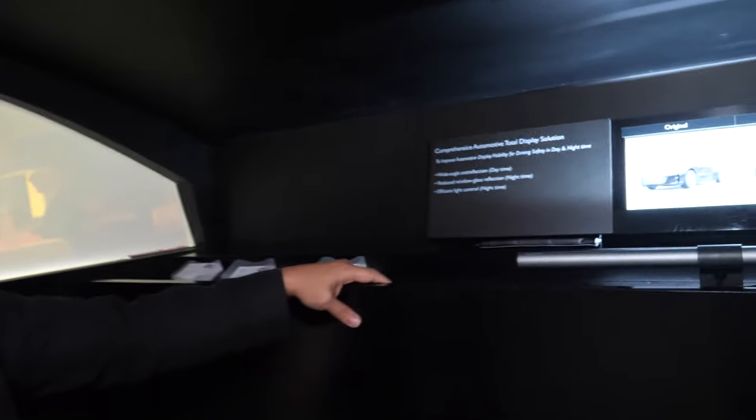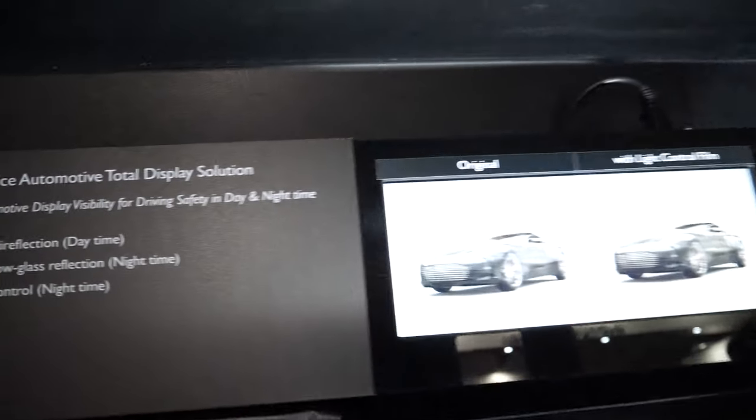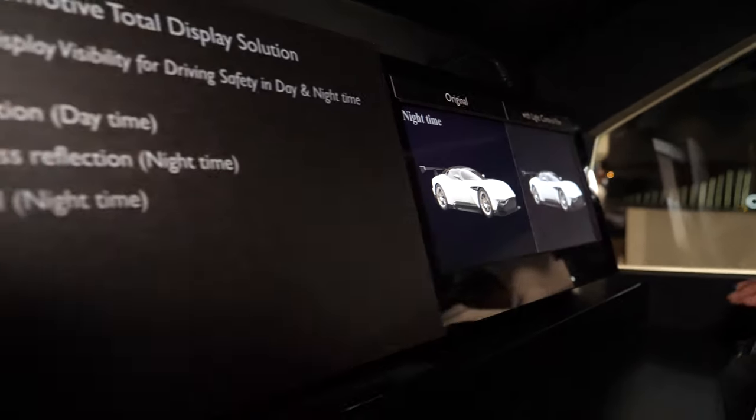Now we switch to it. You can see the spotlight. Because your company is from Taiwan, right? Yeah, from Taiwan. It's very, very sunny, so you want to have shade. Yes, in the car, and also another solution for CID. You can stay here and see the difference. So this is about the viewing angle? Yeah, a viewing angle solution.